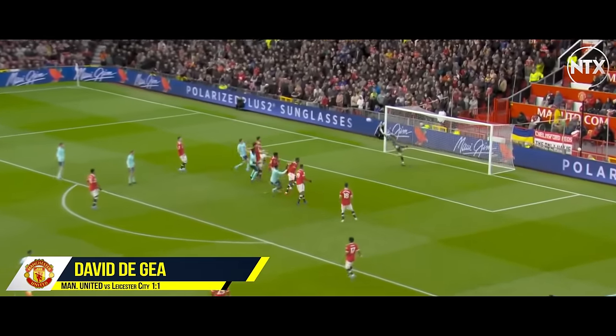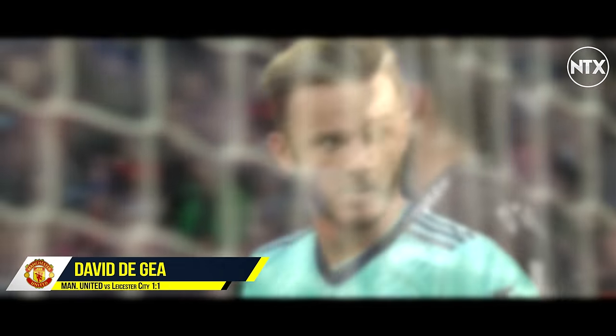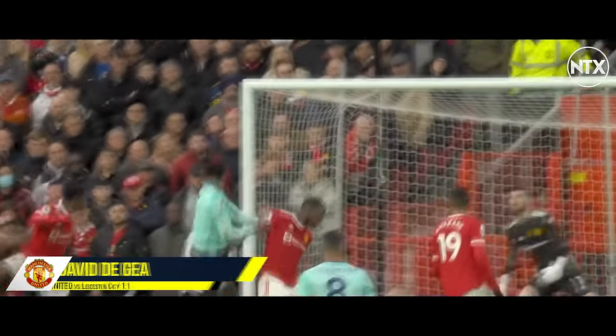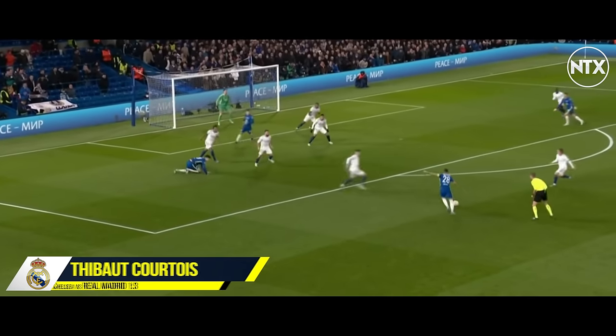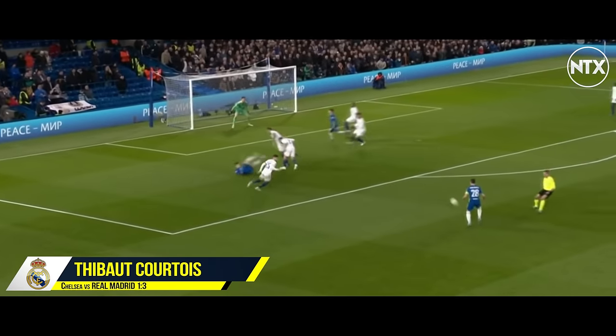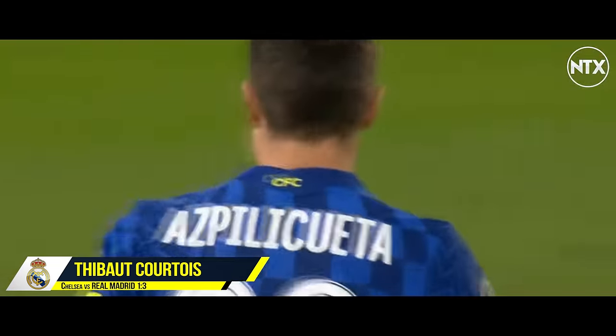Side. Penalty over the header comes in, what a save! David De Gea, absolutely incredible to deny Fofana. Havertz able to turn and shoot, blocked there by Carvajal. Aspilicueta! It's a rocket, it's a brilliant save. Went like an arrow, so much power. Outstanding goalkeeping from Courtois.